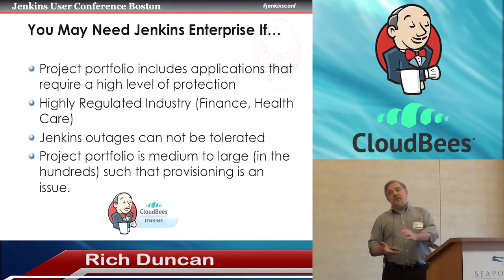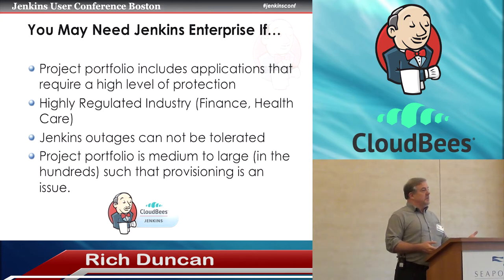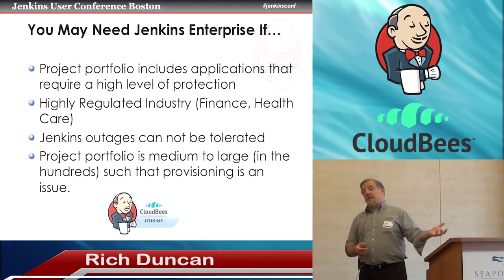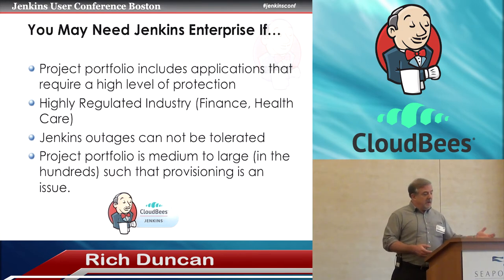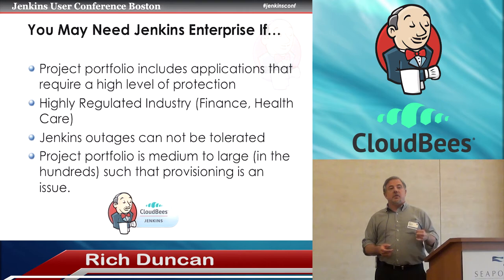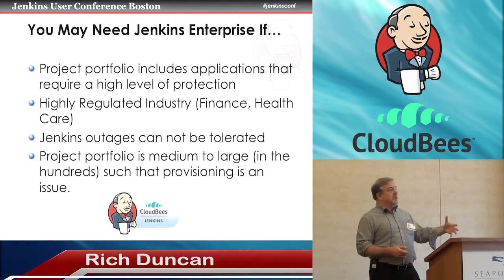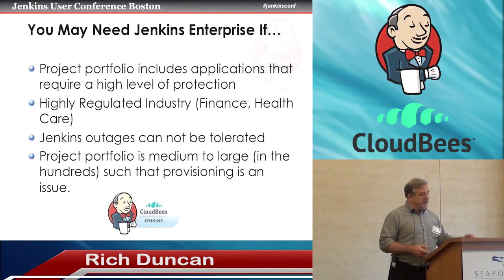Another one, obviously, is if you've got outages that would cause problems. Honestly, if you're in a development organization with a few hundred developers and Jenkins goes down for half a day, that's going to have an impact. It's going to have a monetary impact. It's not just going to inconvenience people. People can't do their job. So there needs to be a way to take care of that. You can craft individual one-off solutions, but you can't provide a vendor supplied solution unless you use the HA capability.